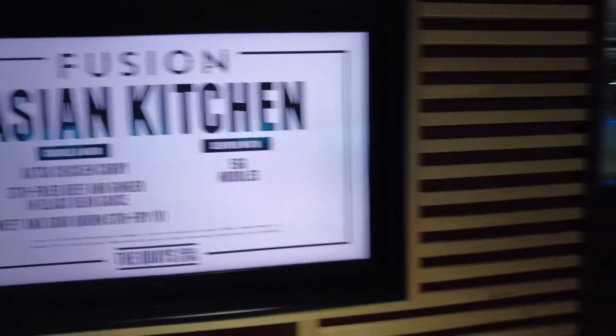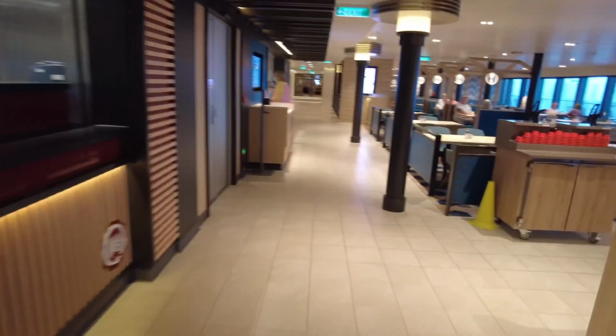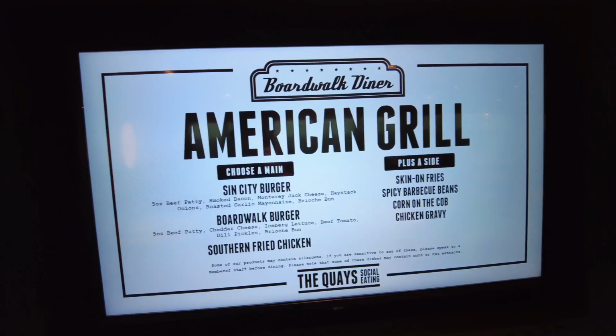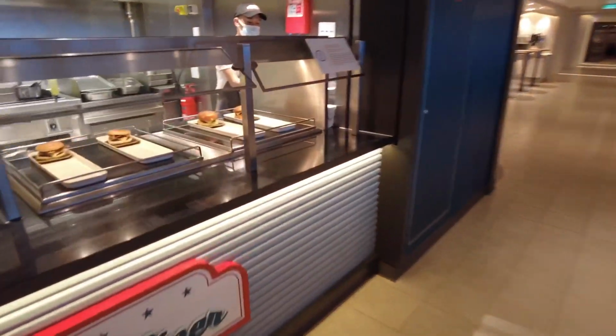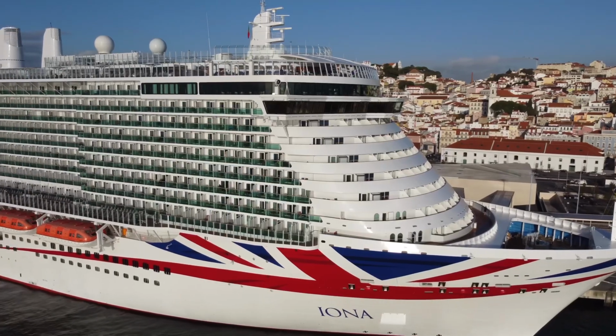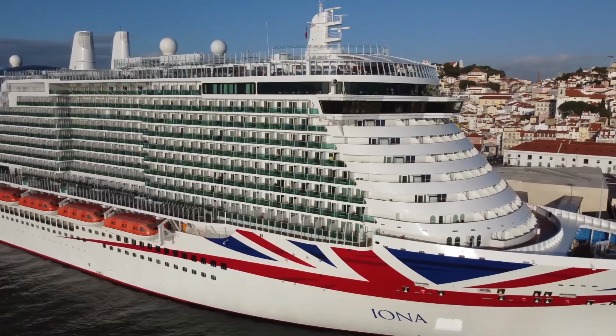You then have Fusion, which is the Asian kitchen section, serving dishes like chicken katsu curry, sweet and sour corn stir fry, and vegetable massaman curry and rice. And lastly, you have the Boardwalk Diner, serving American classics like burgers, hot dogs, and fried chicken. We found that the standard of the food at the Keys was really great, and we hope that this is a venue that will be added to other P&O ships in the future.